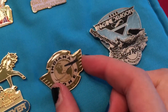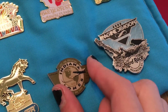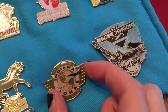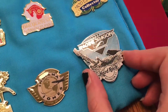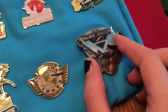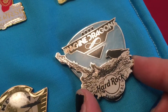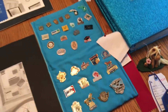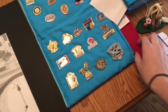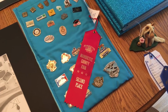And now these are some pins from Washington, D.C. This was an Indiana Jones pin from, I went to the National Geographic Indiana Jones Museum. And then Imagine Dragons was really, really big when I was out in D.C. So this was from the Hard Rock out in D.C. It's actually a really big pin. You can see how big it is. Yeah, but it's super cool.